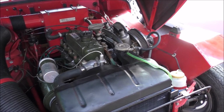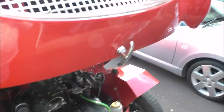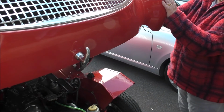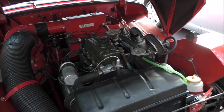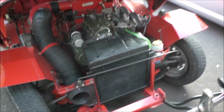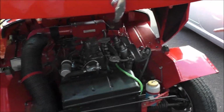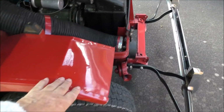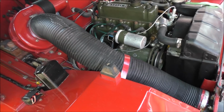There isn't much space to work around it, is there, with this great thing. Will this come off fairly easily? No, about four people. Heavy, I suppose? Yeah, it's really heavy. You could snap your wrist bringing it back down. I'm surprised it's doing the catch. You can see underneath the front, it's like a Mini Moke sort of thing, isn't it? Yeah, it is. Look at the condition of it.